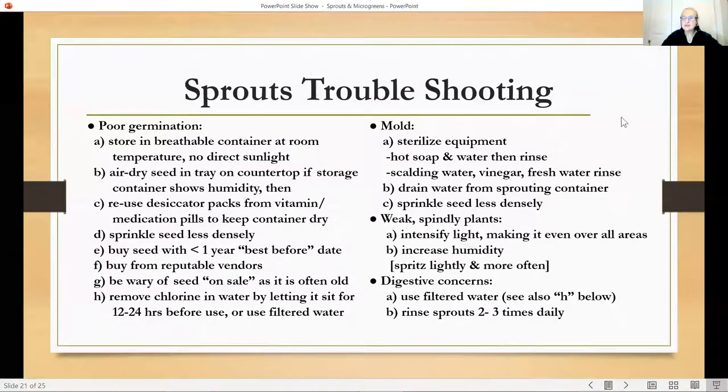But of course, life isn't perfect and we have trouble. Several of these slides you have on your handouts because they are the things you're going to use more often, so I'm just going to quickly read through them. The poor germination. So we talked about proper storage. We talked about air drying the seed. We didn't talk about that. But if the seed looks a little moist or the container shows humidity, air dry them. And then put a desiccator pack in the container. If the seed doesn't want to grow, you'll know immediately.